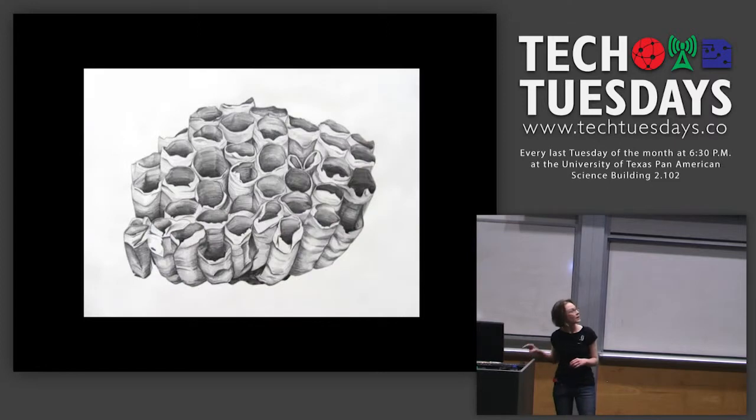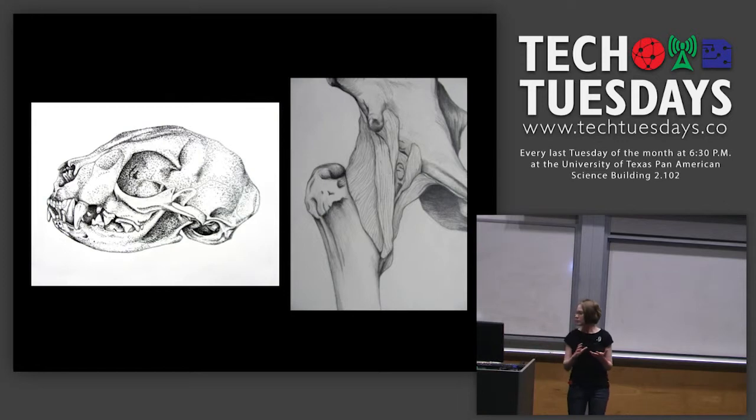I've been an artist since I was very young. I've always drawn. This is actually quite a large picture of a hornet's nest. I thought I'd go into bio illustration. What a fun way to make a living, right? We've got a hip joint. Bio illustration is actually very important, by the way. Sometimes artists can tell you something so much more than a photograph. So it's a really important profession to go into, that I might still go into.